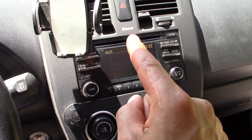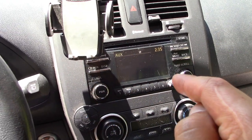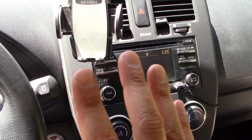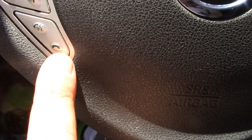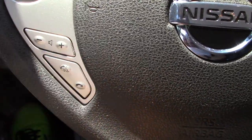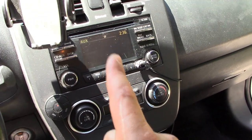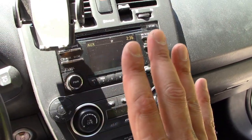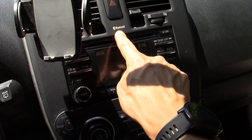But what I'm getting at is this Bluetooth, what they mean is you can connect your phone to the car audio for Bluetooth calls only. So you can make phone calls. And in fact, if you come over here to the steering menu, you'll see there's buttons here to allow you to make a call, hang up a call, change volume, all that kind of stuff. But it only works for phone calls. You cannot use this for playing music over Bluetooth. So I think that was a really dumb move. So this I never ever use.